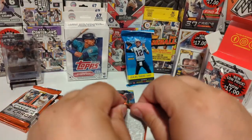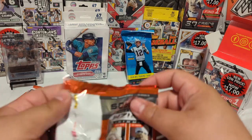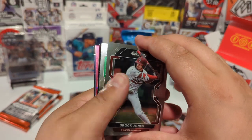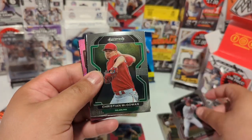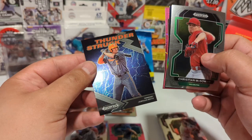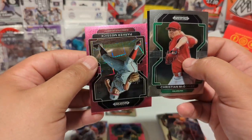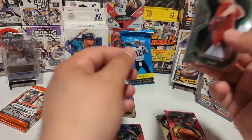Anyway, we haven't hit the auto yet, I don't think. Those look like nice inserts, but I don't know. Maybe one of them is the auto. We got another black bordered one. We got Brock Jones, Christian McGowan, Jordan Beck. Yeah, these are all college kids, don't know them. There's Parker Messick. Don't know all of them, I should say.